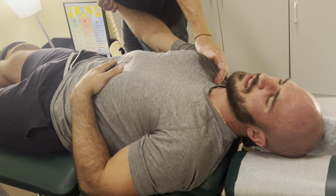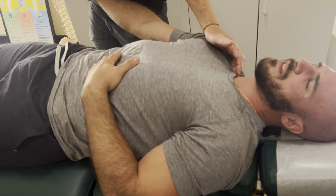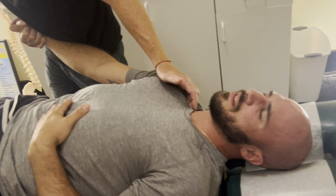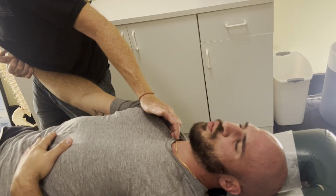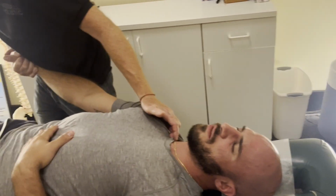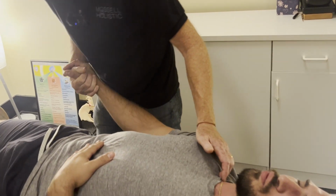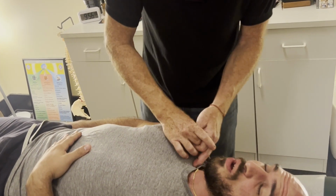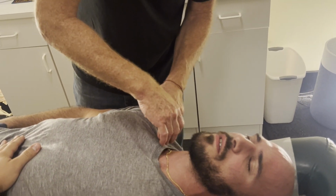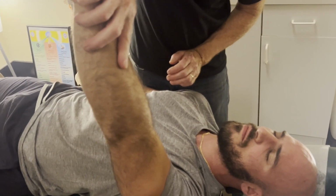So this is the beginning of your shoulder girdle, right there, that clavicle. Begin to reach the sternum. That's part of your shoulder girdle. Much better. You felt that release, right? Still something. Yeah, still a little bit there. Tell you what, let's have this here.